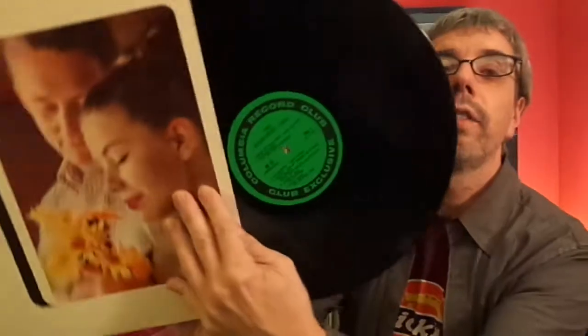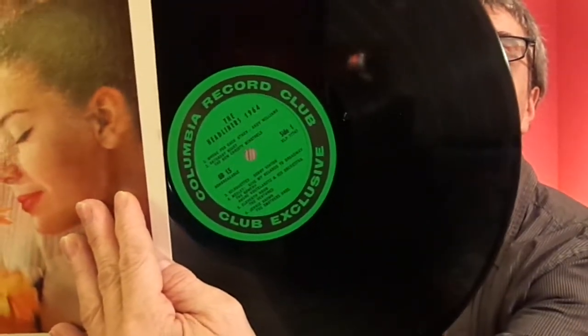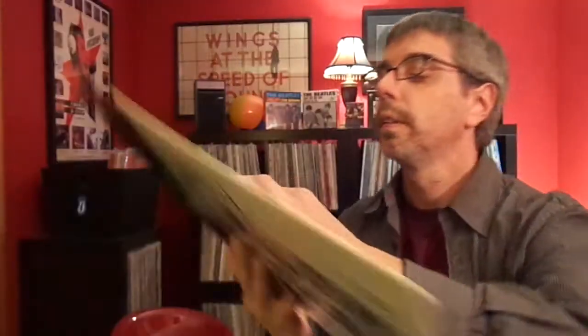I don't know, this one might be a 3-eye. I love Columbia. No, this one's on this really weird record club. It's a record club exclusive, and it's on this really weird Columbia Record Club label. So, and again, minty shape. No sleeve in that one. Most of them have sleeves. Again, just such nice shape.